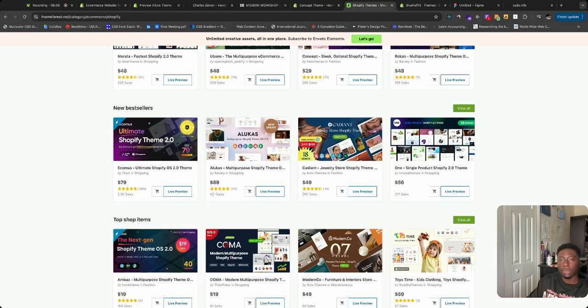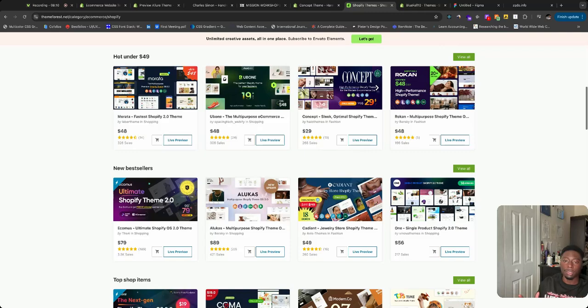But again, when you're looking for a theme, make sure that you are looking for one that fits your needs, has all the different features and the different customizable features that you're looking for, a lot of different custom sections to really make your theme stand out.